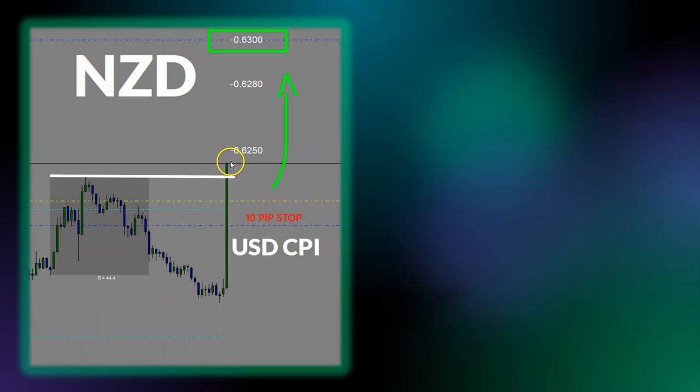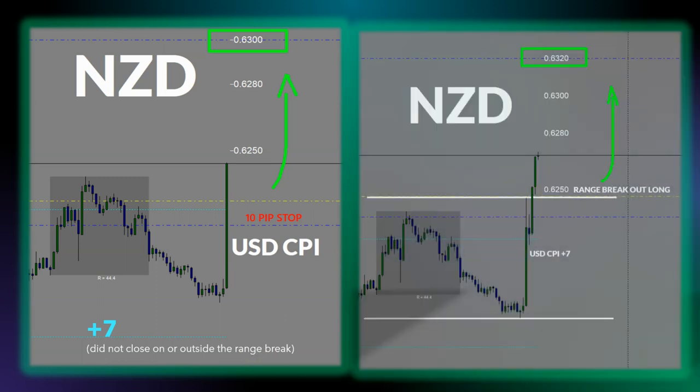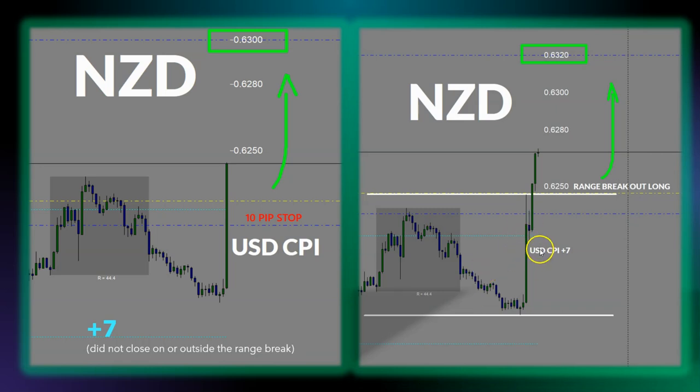You can see it push through it, but when it came to it, what happened? I had to close the trade because it didn't break outside of the range, or close outside of the range, I should say. It did break. It didn't close either on the breaking line or outside, so I ended up taking +7. We'll see on the next screenshot what that looked like. So here was that CPI trade I took. You can see it sucked back, and I ended up coming out with +7.